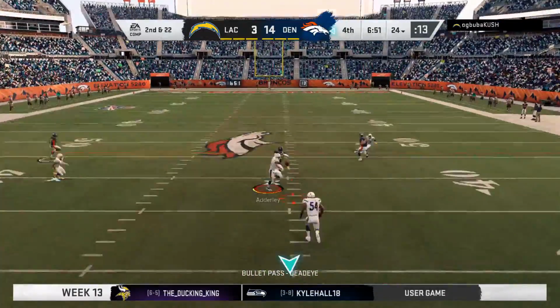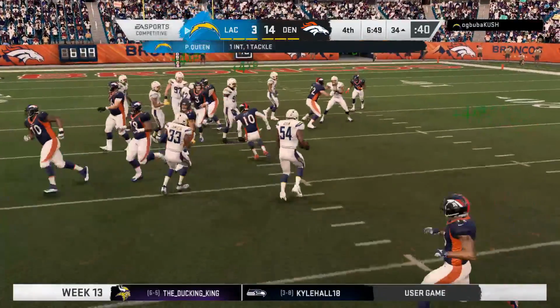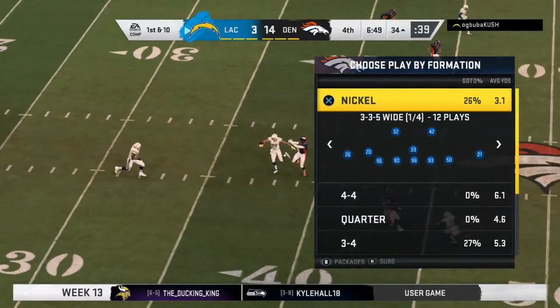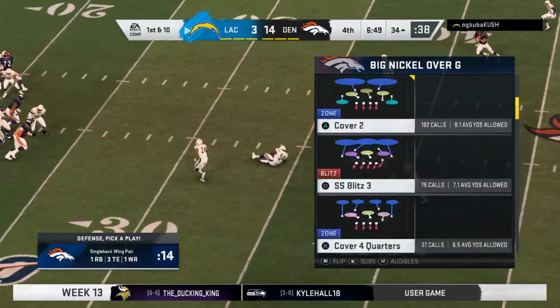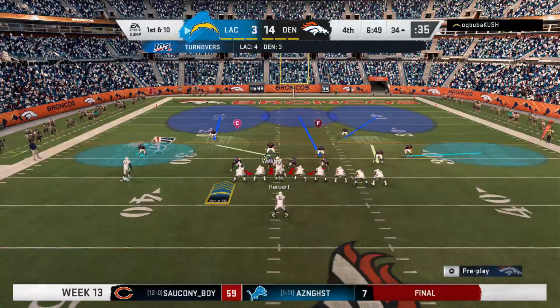Back now to throw. And intercepted. Maybe the turning point they need. Picked off at the 35. And his guys are going to take over at the 34-yard line. Well, that's 3 picks he's now thrown in this game.